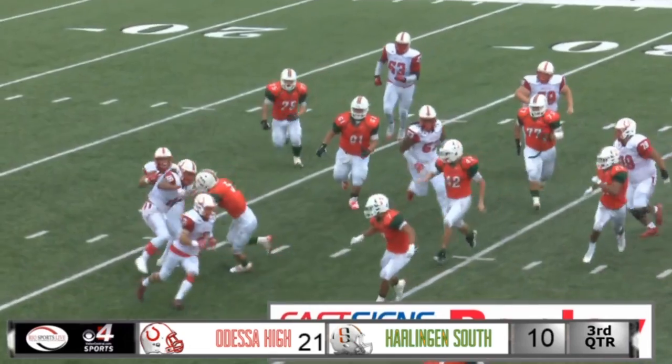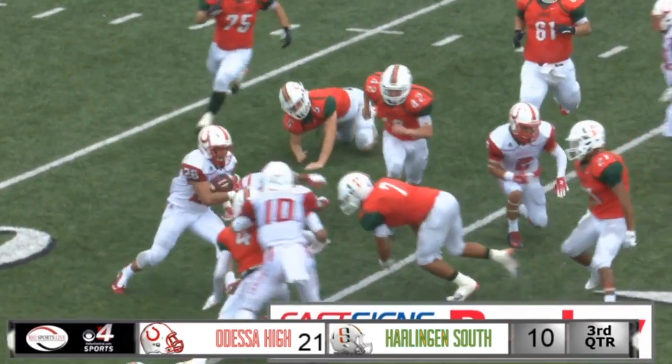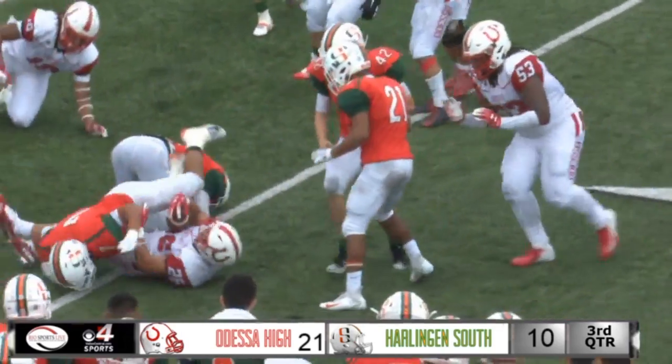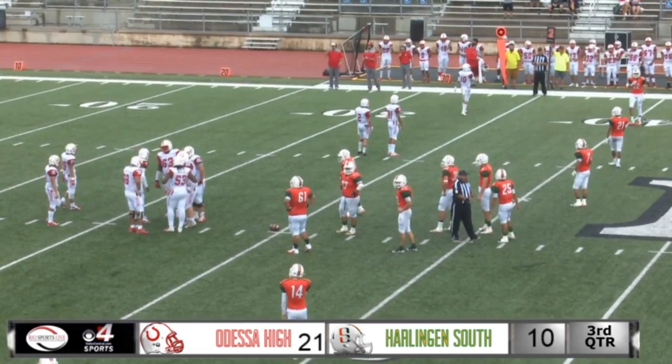He was just trying to find as much space as he could, and then he eventually ran out of space, had to try to cut upfield, and was taken down for only 2 yards of a gain, so now it's 2nd and 8. 2nd down and 8 coming up now for the Odessa Broncos.